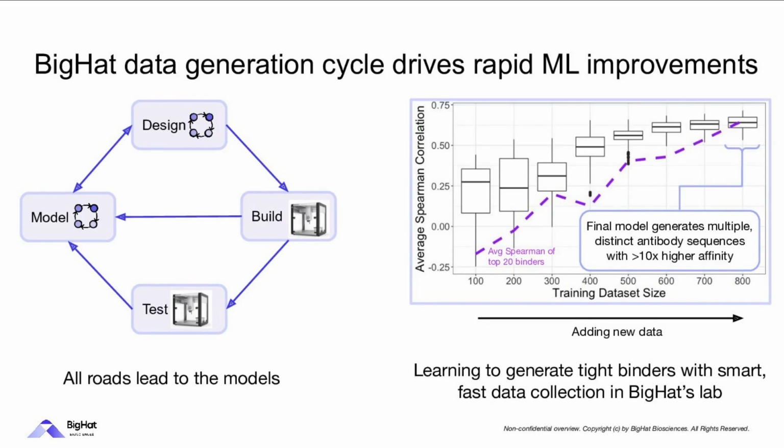Importantly for us, this design, build, test model cycle involves models in every aspect of the process. We like to say that all roads lead to the models. Looping in ML allows us to start from a very small number of sequences, as little as one really, and build a data set entirely in-house that gets us better models and better antibodies in very small set sizes.